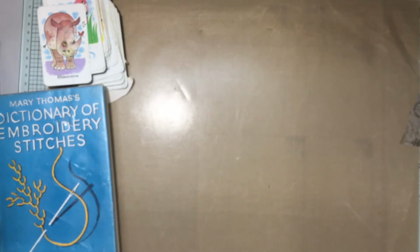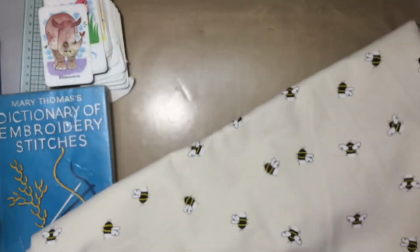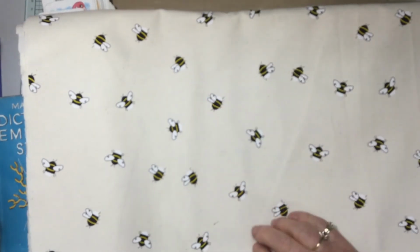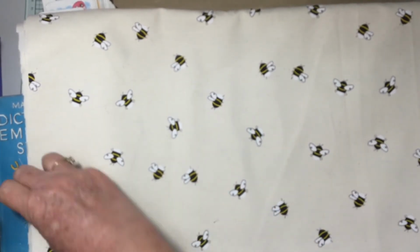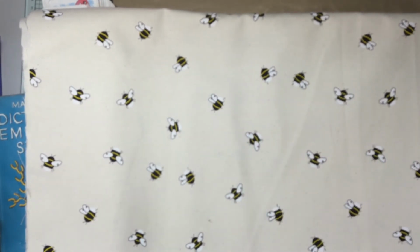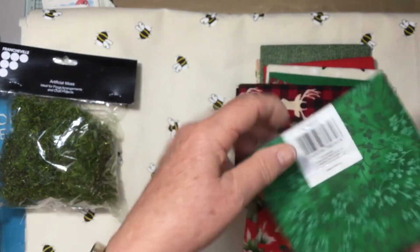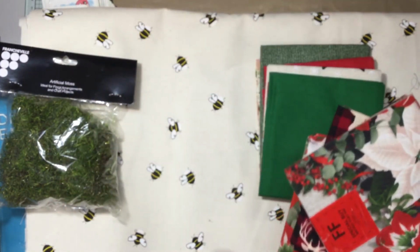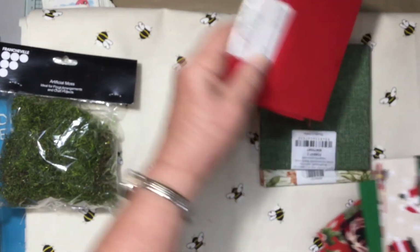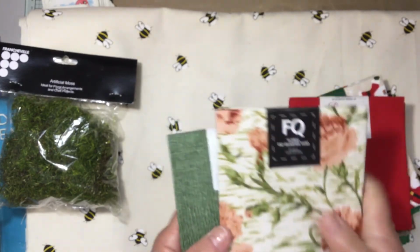Let's finish off with. I went to Spotlight, and I got some. It's not calico. It's a bit thicker than calico. Anyway, I got that for my bee journals. I thought that might be really rather cute. And then the girl gave me 25% off these Christmas bits. So I've got those for my Christmas journals. And I loved this. So that's got to be something happening there.